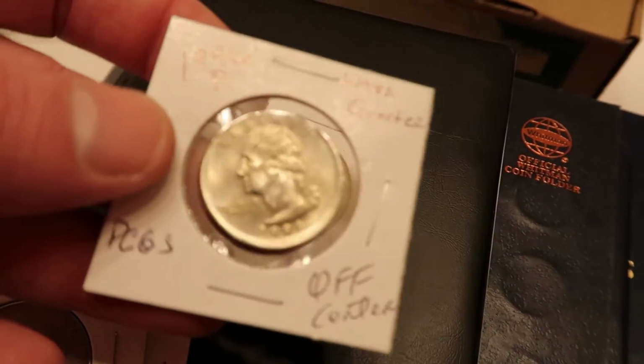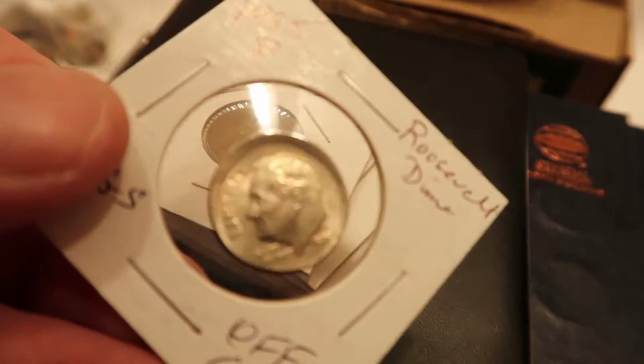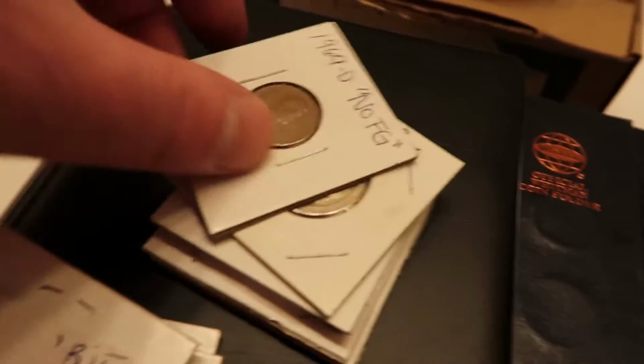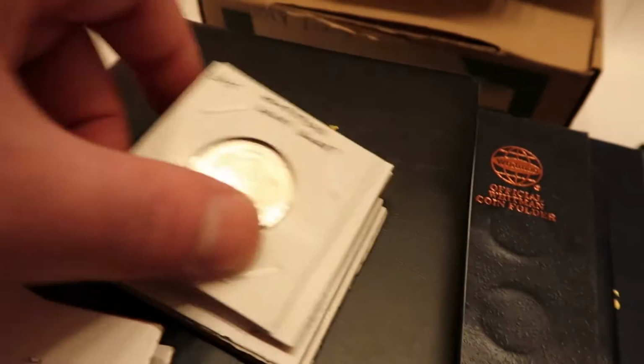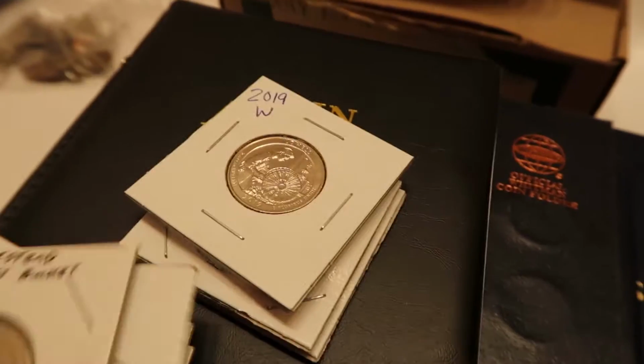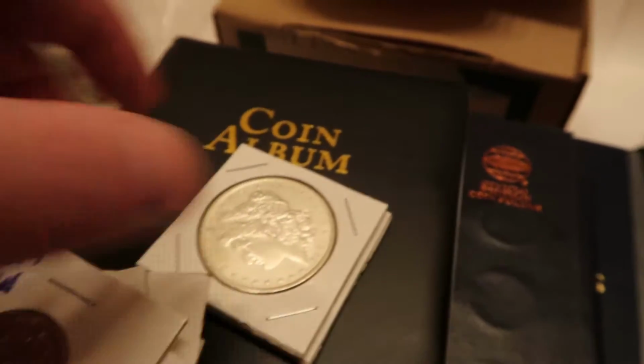Now this is an error quarter, it is off-center. You can really see it there on the reverse. And then we got another off-center dime here. Pretty nice. That's just a buy penny, we talk about those in videos. The 1969 No FG on the back, we've talked about that. The leaky bucket, we've talked about that in a video. The Homestead quarter. And then we got 2019 W quarters.